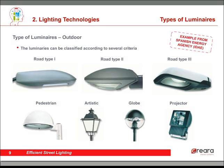The next 3 pictures are luminaires used in pedestrian areas, which is ambient lighting. These luminaires are mounted in lower poles with a smaller spacing between them. They can be classified as artistic or as a globe. And in the end, we can see a projector, which is the typical ornamental luminaire used to illuminate a monument or the front of a building.